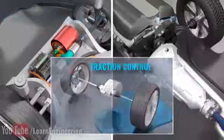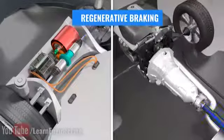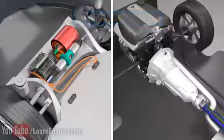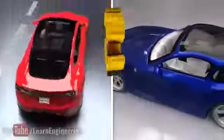Electric cars have inherent advantages when it comes to regenerative braking. The same induction motor acts as a generator here. In a petrol car, in order to achieve regenerative braking, you must install a separate BLDC motor and a battery pack. Before concluding the video, let's solve the big question: which car is more economical?